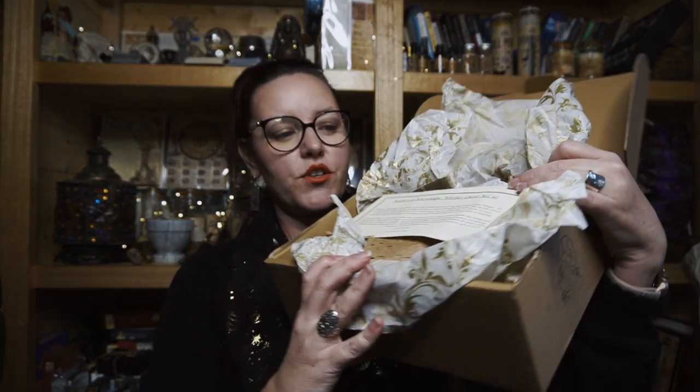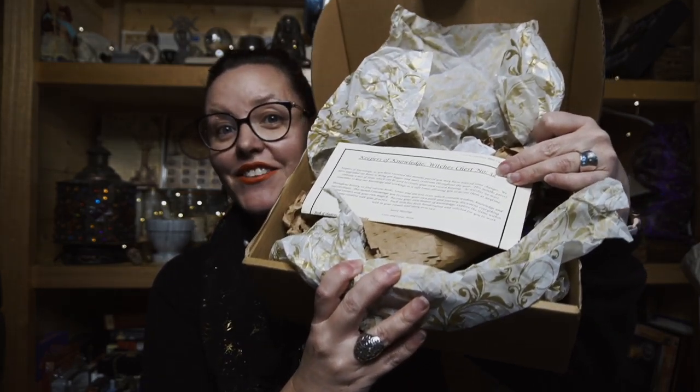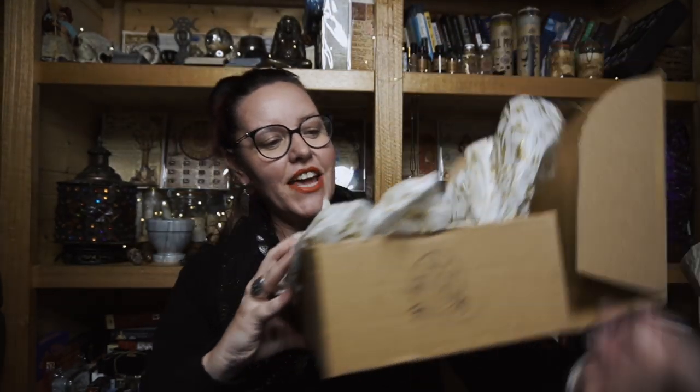Okay, so I'm going to show you exactly what is in this box. Hopefully nothing falls out. Please don't fall out. Yay! There we have it. The theme of this month's box is Keepers of Knowledge, Witch's Chest number 32. Now, typically I go through the items in the chest first, but this month I've decided to go through that inventory last and get into that mojo at the end of the video as opposed to at the start. So let's get into it.